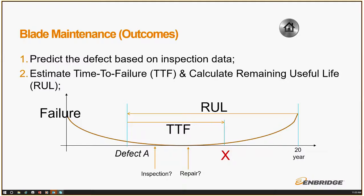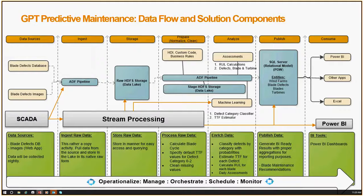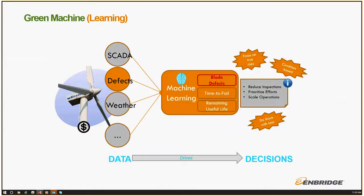Yes, the first question is, as the wind turbine design trends change, how feasible is it for you to keep redesigning the workflows and retraining your systems to adapt to the changes?